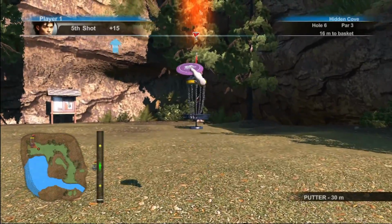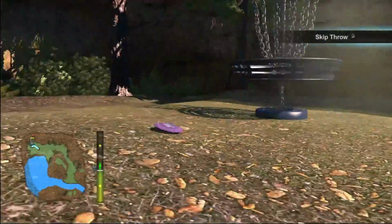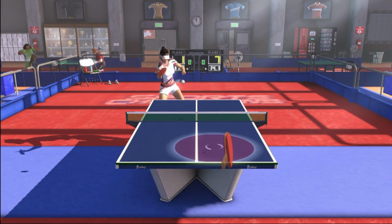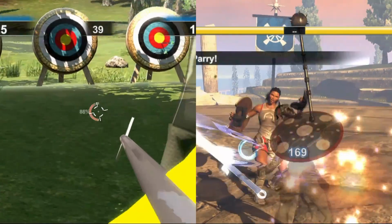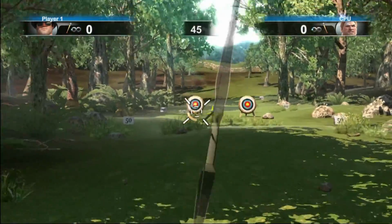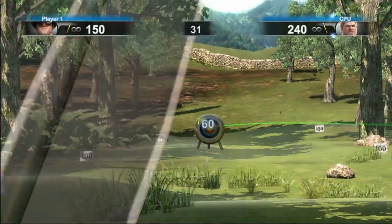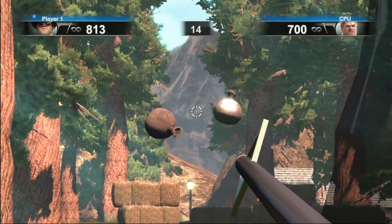I will say though, the motion controls do seem accurate, just too accurate for my liking. Table tennis has the same problem. I just can't seem to do any good with it, but that's not necessarily an issue with the game. Now, archery and the gladiator arena, these are motion control bliss. In archery, we compete for high scores against a large variety of different targets, grabbing arrows from our back, loading them, and firing. It's very intuitive and very fun, while still offering a nice challenge.